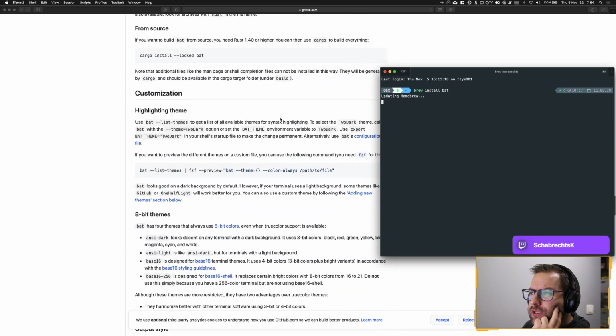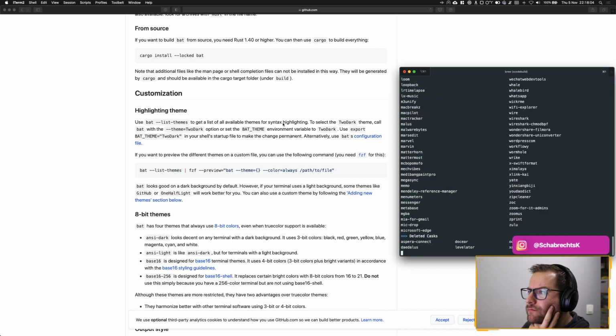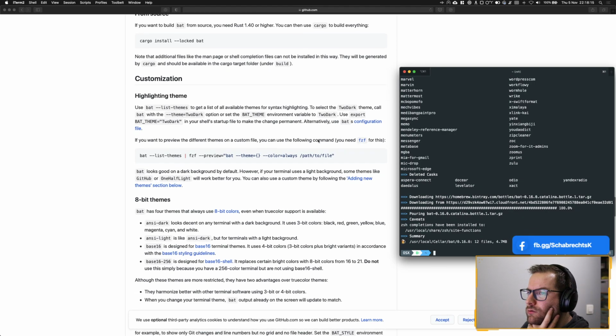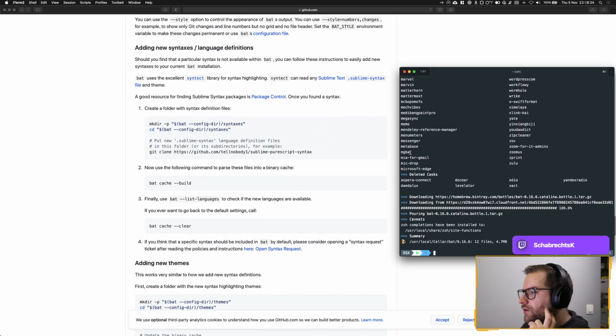So you can actually customize. Use bat list themes to get a list of available themes for syntax highlighting. Call bat with the theme to dark option or set the bat theme environment variable. Okay. 8-bit themes, so you have different themes. Okay, so let's see. Bat.